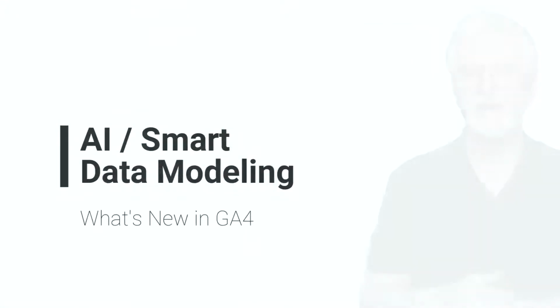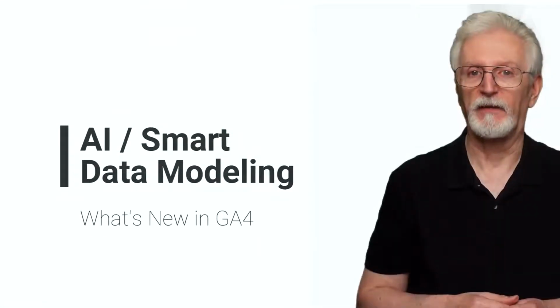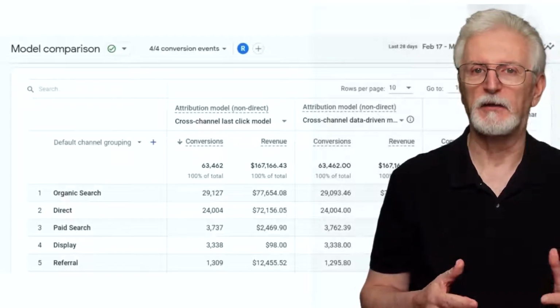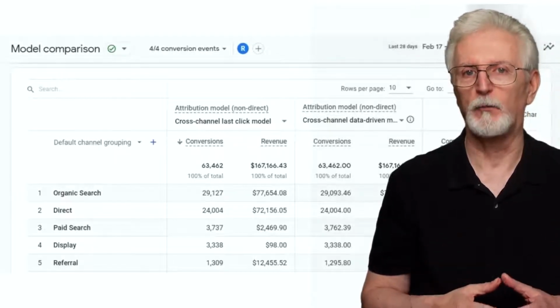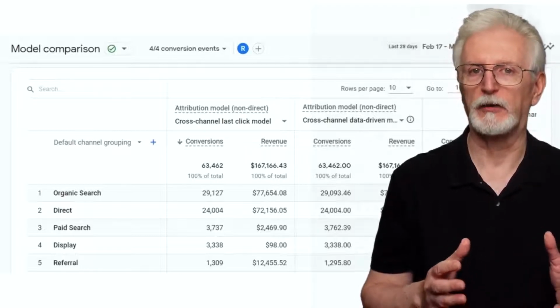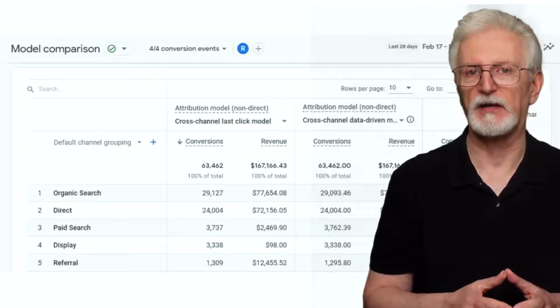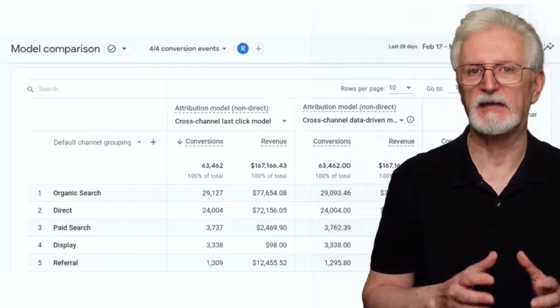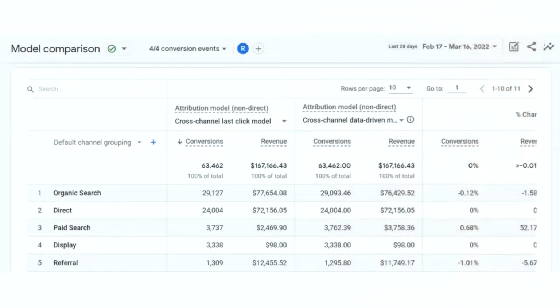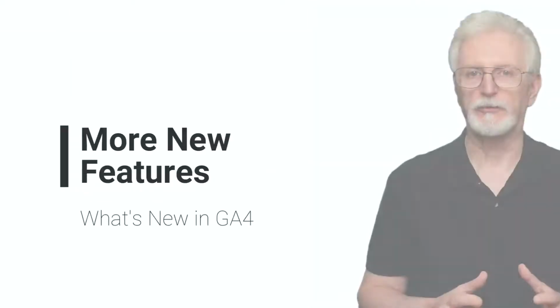Smart data modeling is included, and it's getting smarter. As Google Analytics artificial intelligence becomes more advanced, you can see more helpful insights and ways to improve your marketing and website performance. And if you're using Google Ads to drive traffic to your site, you can expect to see new ways to analyze how your marketing spend is translating into sales. And many more new features are still coming.